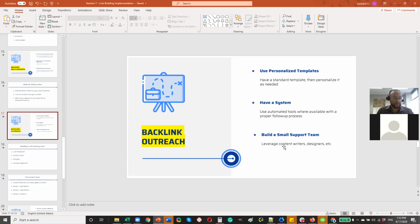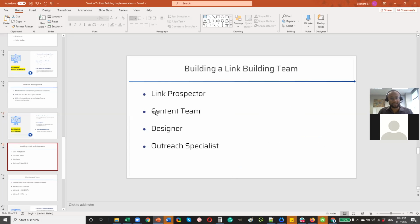And then the last bullet point here is build a small support team. So when you're going out for these different link opportunities, they may ask you for content, they may ask you for graphics. You want to have like a go-to team where you can reach out to where needed when you need that content. And so just some tips on building that team.